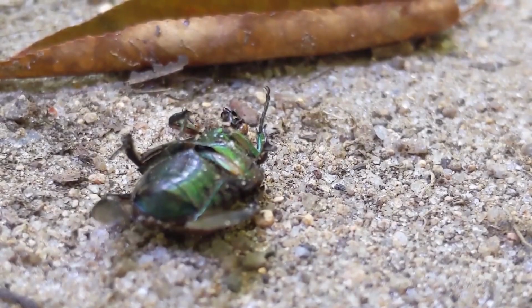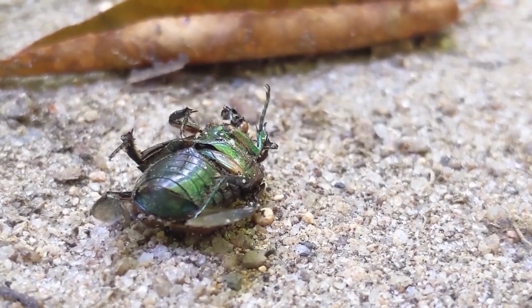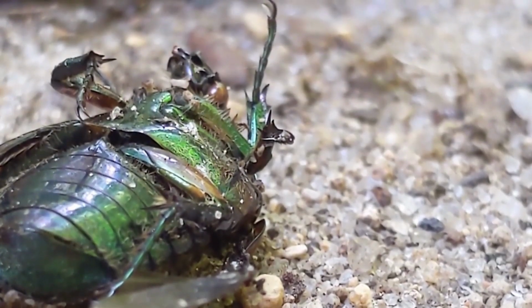In the southeastern United States, they are commonly known as June bugs, as their time of peak flight begins in late June. Several other species are known as June bugs, including the chafer beetle, Japanese beetle, and the 10-lined June beetle.